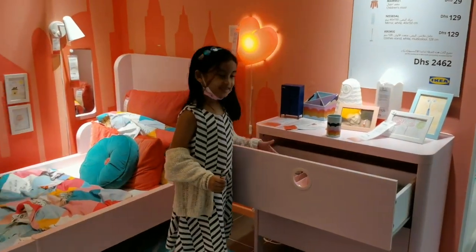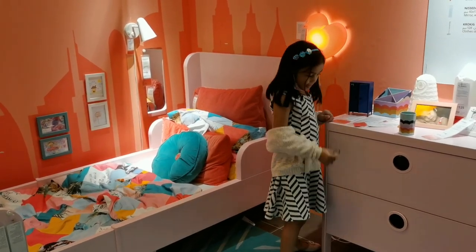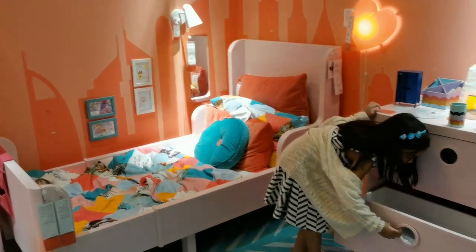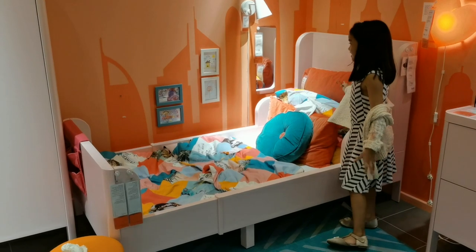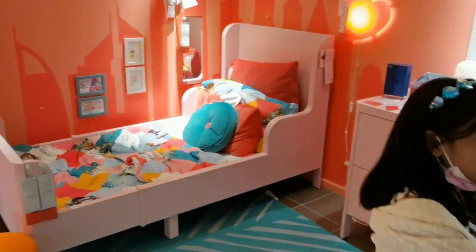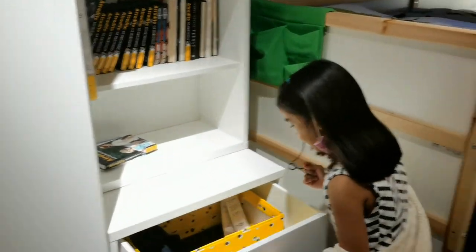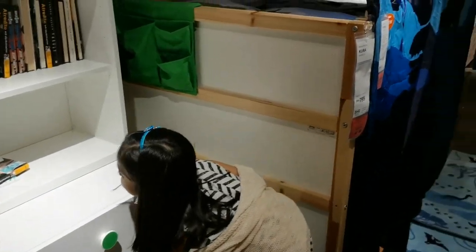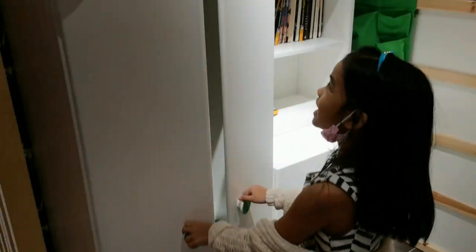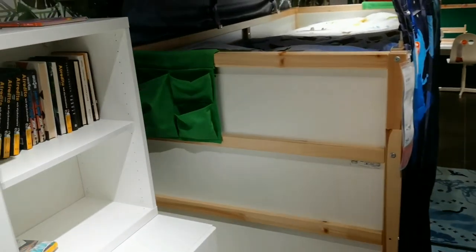Ooh, like a mini convent, guys. It's so cute. I like the bed so much. Now we're at this one. See, this is not the way. See that? It's a very cute drawer. See, look what's inside. There's some books there too. Come on, this way.